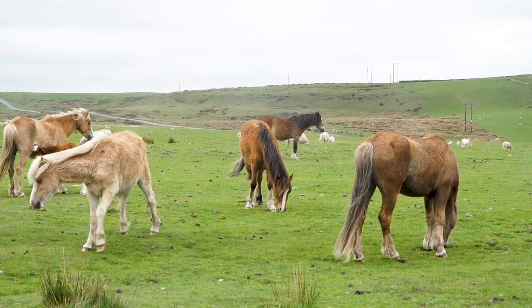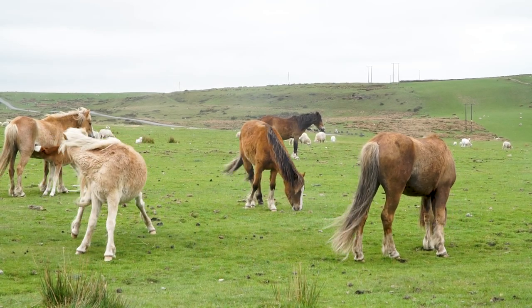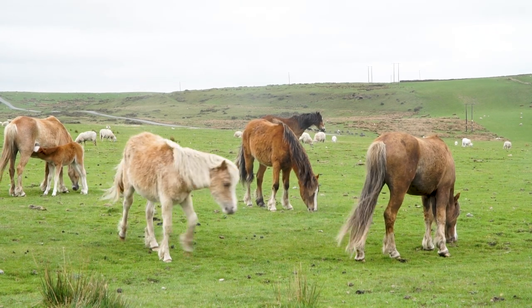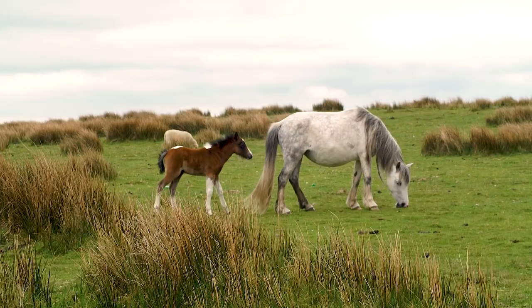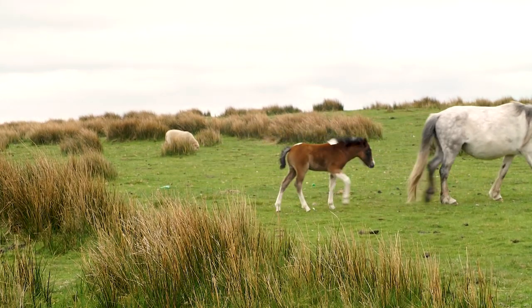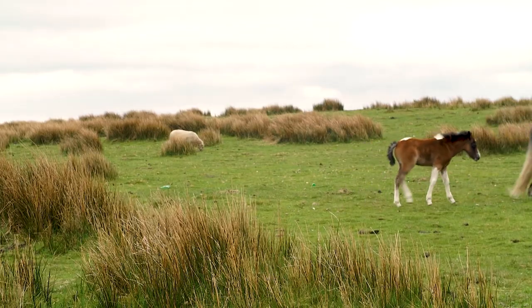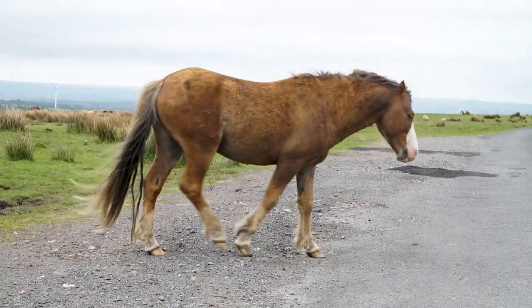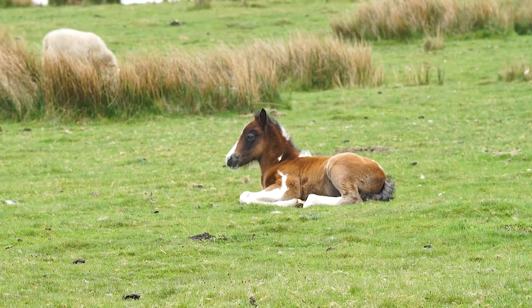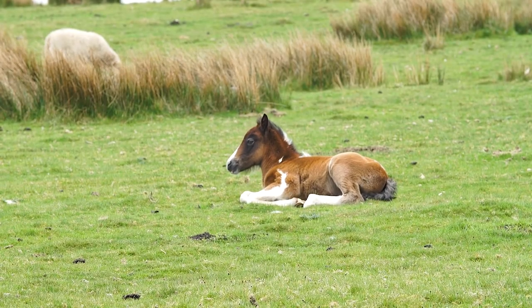So while they're not meant to be here, it's good to see that the ponies are not only surviving, but thriving in this often harsh landscape, whilst also providing a service to the environment. Every year a new generation of pony arrives to tackle life on Gelligaer Common as a conservation grazer. And I think it's quite safe to say that they look rather content in doing so.